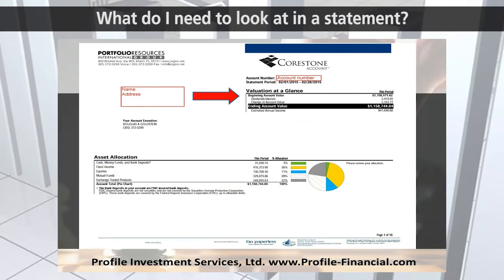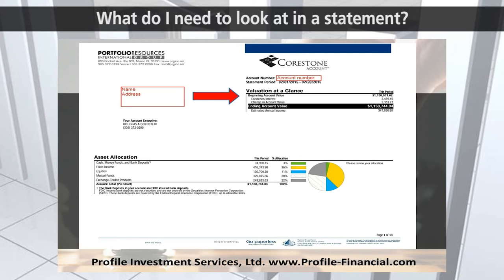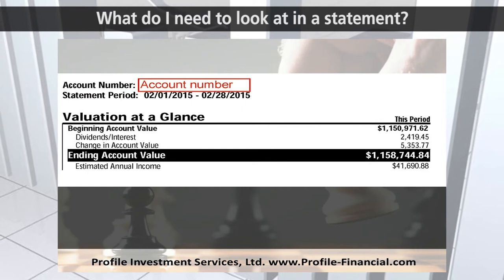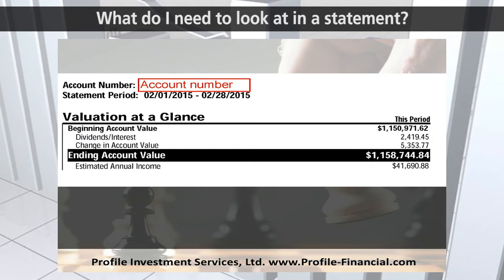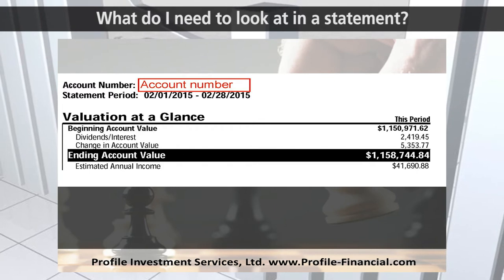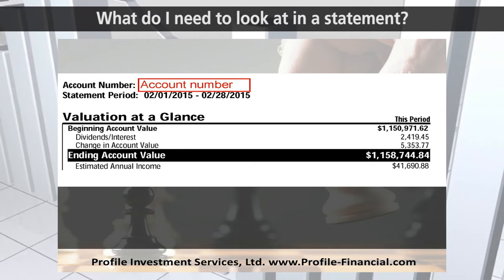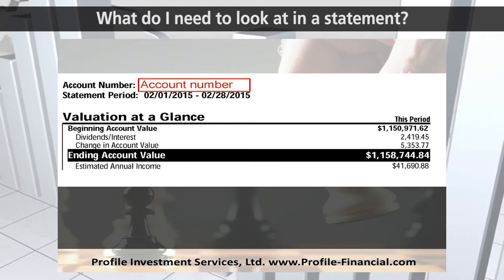Okay, let's go back to the statement, and let's look here in the upper right corner, the valuation at a glance. I actually think this is a very useful square for people who are in a hurry. Let's zoom in on that too. You can see it's showing you at the beginning of the period. The statement period here is February 1st until February 28th of the year 2015. So at the beginning of the period, meaning on February 1st, the value of the account was about $1,150,000, a little more than that. And the ending account value, the part that's blackened in there, it was worth $1,158,000, plus a little bit more.